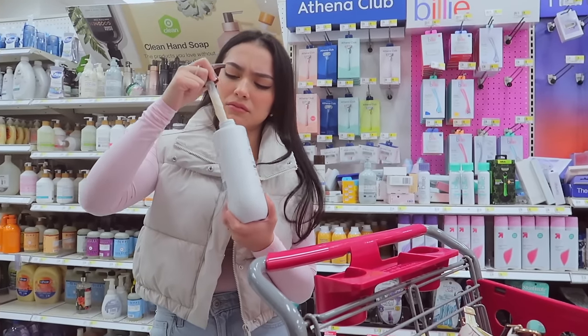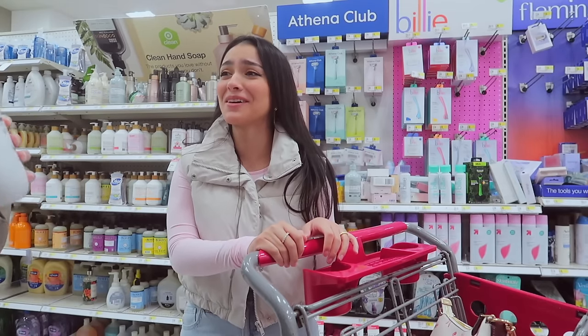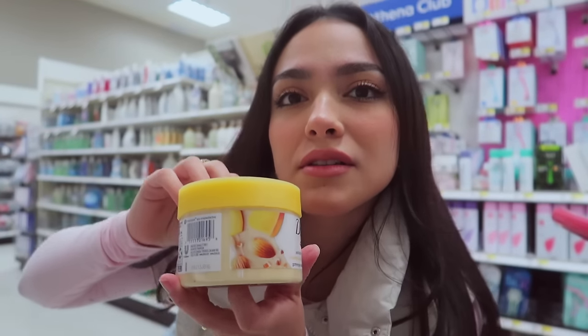This is what it's called. I love coconut. That smells so good. There's a lot of these body scrubs.